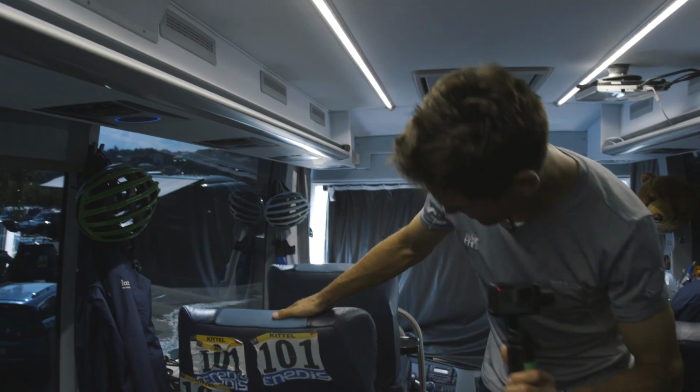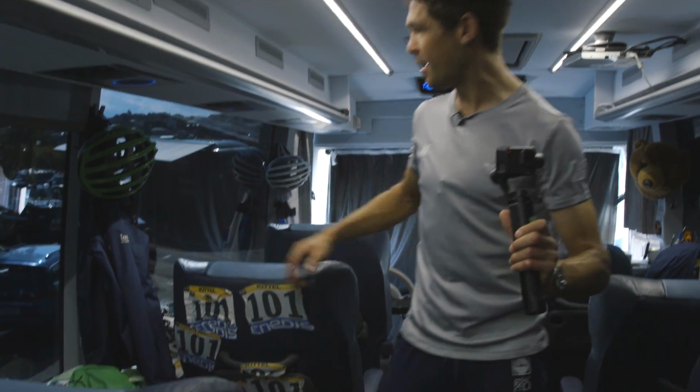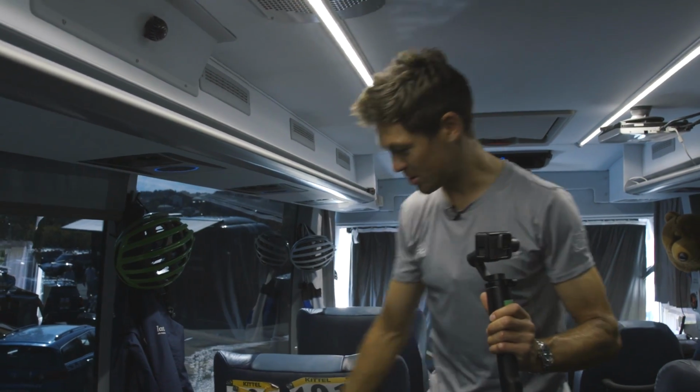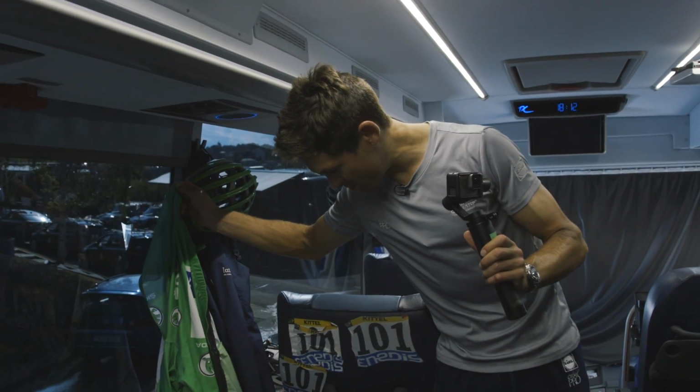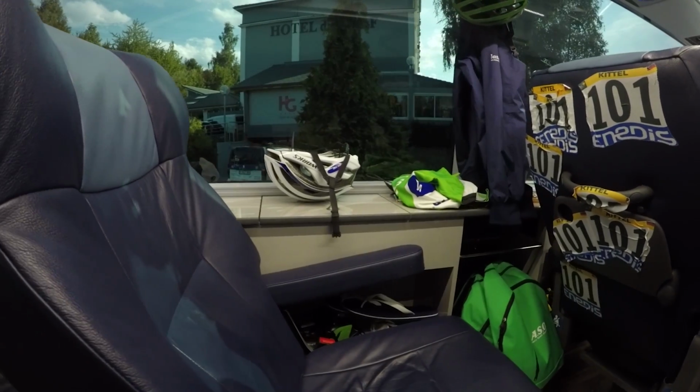On the right here, as you can see by all these number 101s, by the green helmet, by the Skoda points jersey leader, the beast Marcel Kittel, that's where he sits.